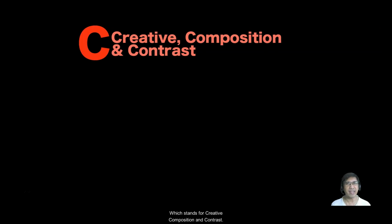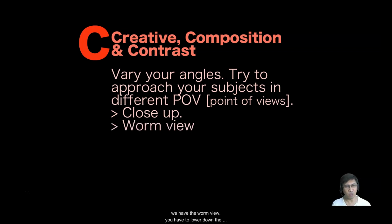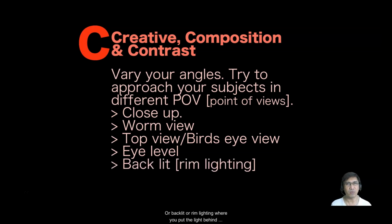The third one is the letter C, which stands for creativity, composition, and contrast. These are three important things under the letter C. That's one of the secrets. You have to vary your angles, try to approach your subjects from different points of view. So what are the different points of view? We have the close-up angle, we have the worm's eye view, where you lower down the camera or the angle, top view or bird's eye view, and eye level shot. Or backlit or rim lighting, where you put the light behind the subjects so that it creates a rim around them, especially when taking couples photographs.